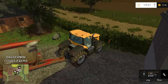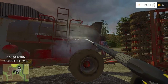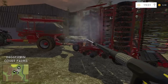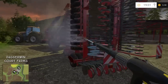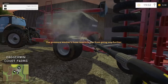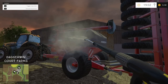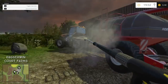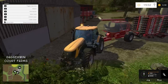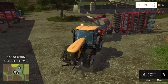So in the end, we actually only used 30% of the seed over all of those, well, those two fields. Yeah, all those fields. It actually cleans quite quickly. I think that's clean enough. Put the nozzle back. And where to put it? It's a good question.